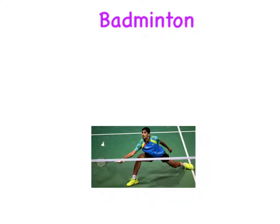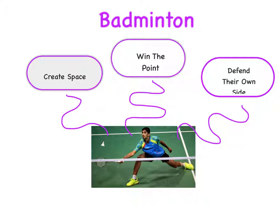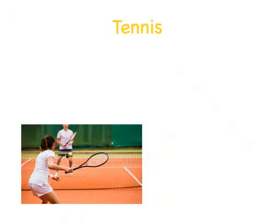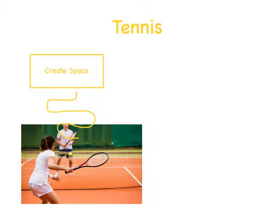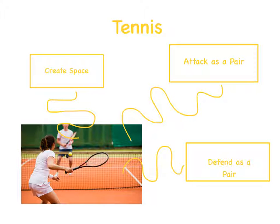First, badminton. As a result of gameplay and game-like scenarios, students participating in badminton will be able to create space, win the point, and defend their own side. Next, we'll take a look at tennis. As a result of gameplay and game-like scenarios, students participating in tennis will be able to create space, attack as a pair, and defend as a pair.